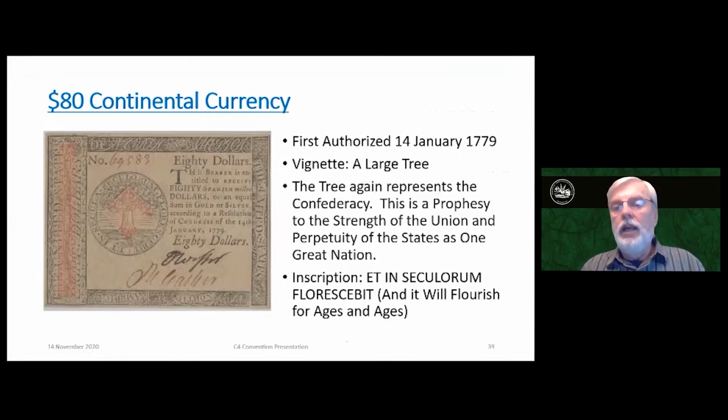We're going to be here. And I guess the prophecy worked, because 200 and some years later, we're still here. We are a strong country. We do have our problems and differences, but we are still a great nation. So that basically, it was a prophecy that we will be here. We will, down here, the Latin, and it will flourish for ages and ages. Well, so far so good, 200 and some years later.